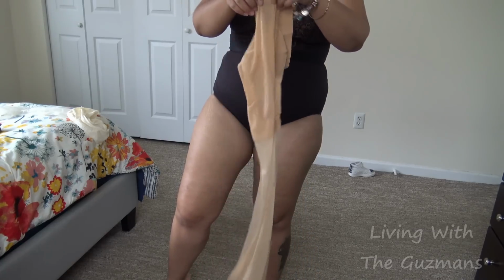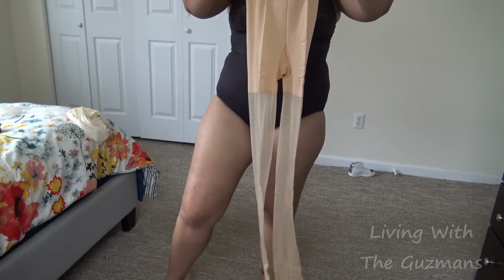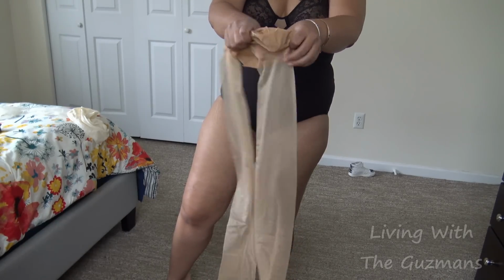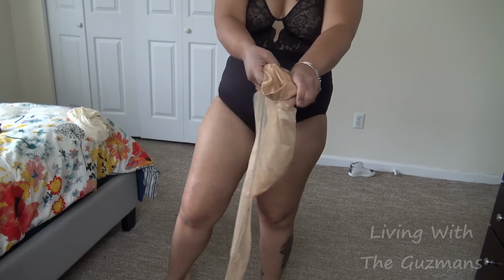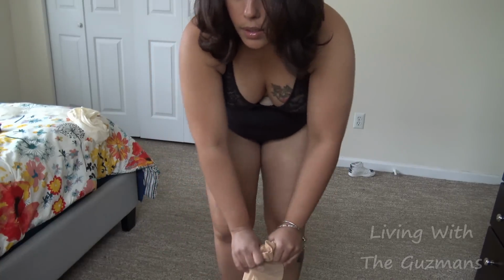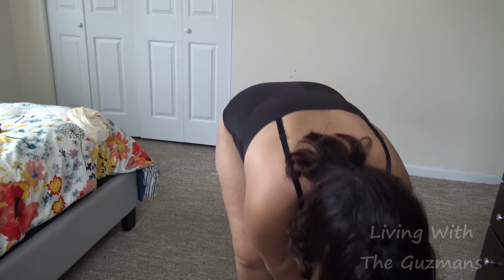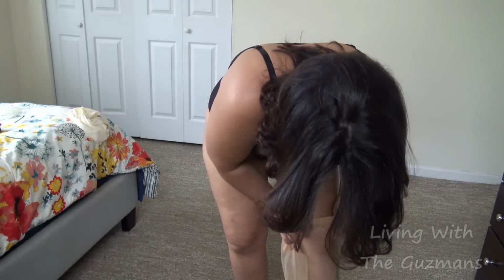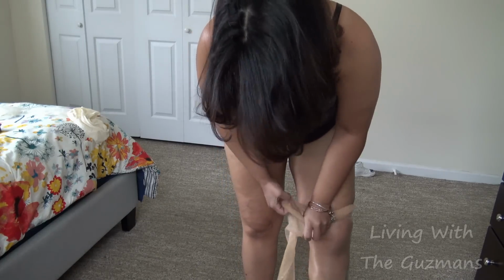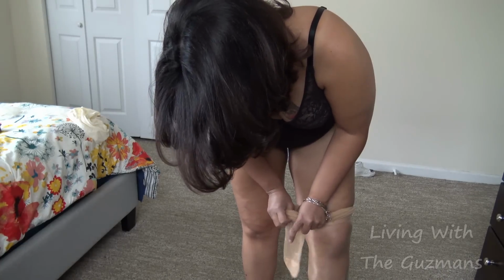Obviously, these are like, I don't know, nude gold, because they have a gold tone to them. Let's put these on. I like the sheerness and the shimmer of it. You have to be careful with them, because if you have long nails or anything, you will pop a hole in them. But I do not have super long nails, so I am good.